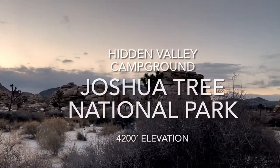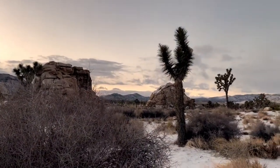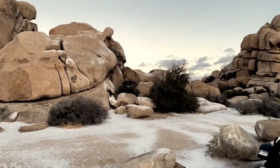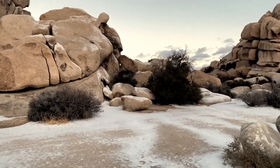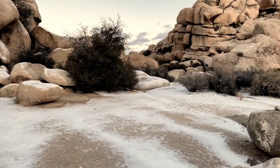We arrived at Hidden Valley Campground in the dark, found the last available spot, and then it started snowing. In the morning, we saw how beautiful our campsite was, but it was so cold, we decided not to set up camp and hit the road.